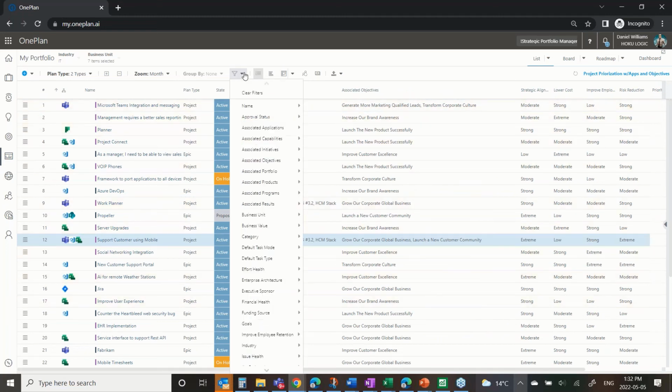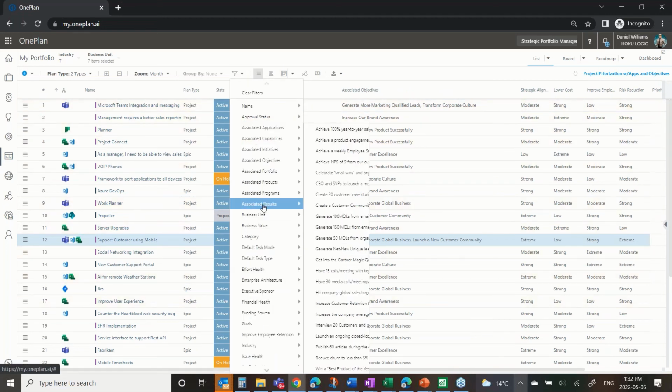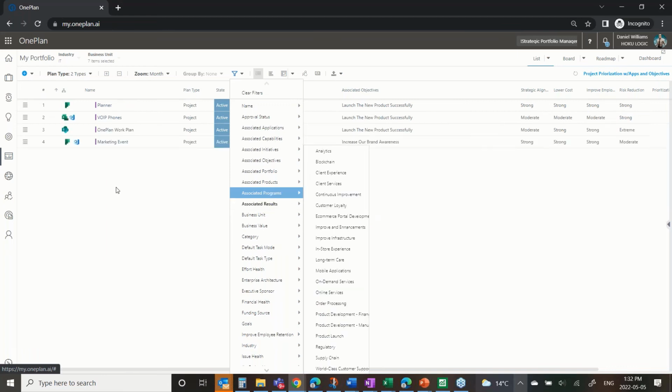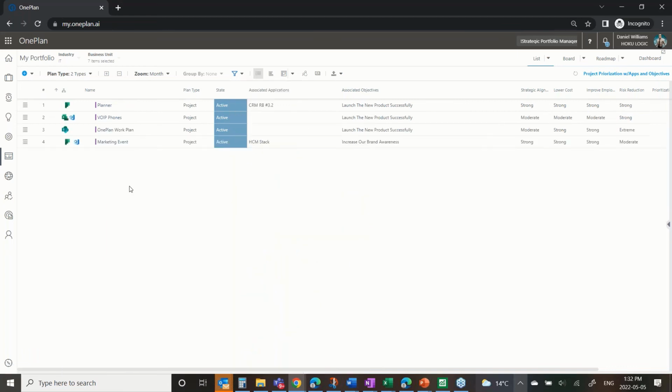Maybe I want to filter, and if I go and filter on an associated key result, there you go. This one has two particular ones in it. I can look for other ones that have another one. So now I know that these particular initiatives are touching some specific objectives, and I filtered on a specific key result so that if someone said to me, this particular key result we have to accomplish, I can know right away, well, what are the projects that we are doing that do that?